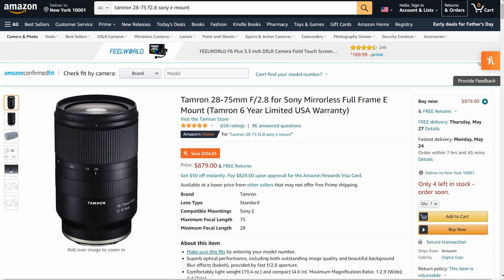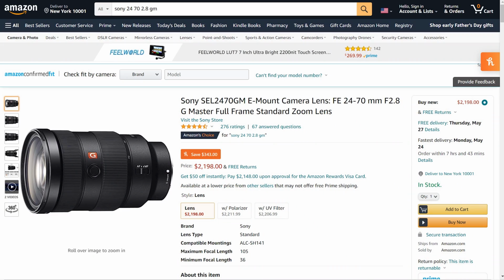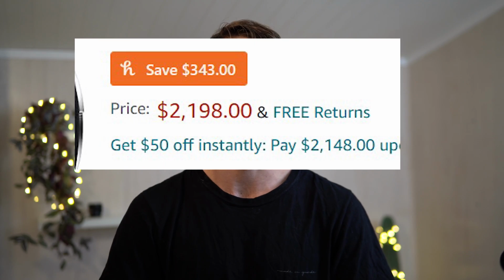Another great lens to buy is the Tamron 28-75 f/2.8, and that comes in at about $800. That's a very small lens. It goes to 2.8 and it's a great telephoto lens. If you start looking into the Sony line of telephoto at 2.8, they get extremely expensive.